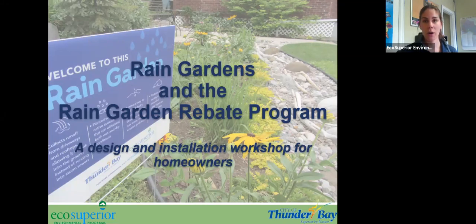This is part of our Rain Garden education programming and the Rain Garden Rebate Program. Both programs have been running since 2015 with funding through the City of Thunder Bay. My name is Julia, and I've been coordinating both of these programs for a few years now. It's all part of the city's efforts for residential stormwater management and landscaping, to improve lot level drainage, to beautify property, and to learn how rain gardens work and some of their benefits in our city and beyond. I'll go to the next slide here.